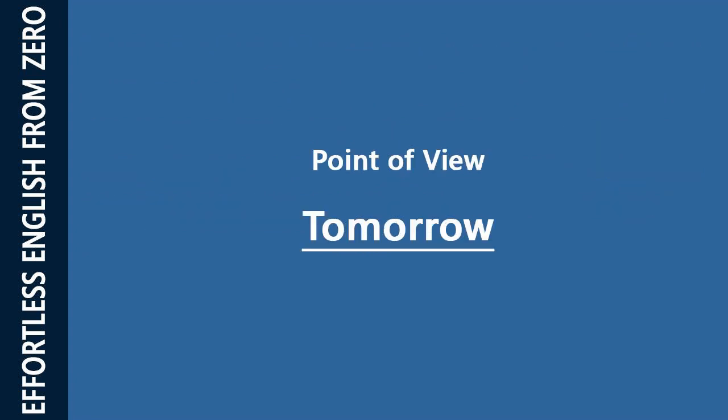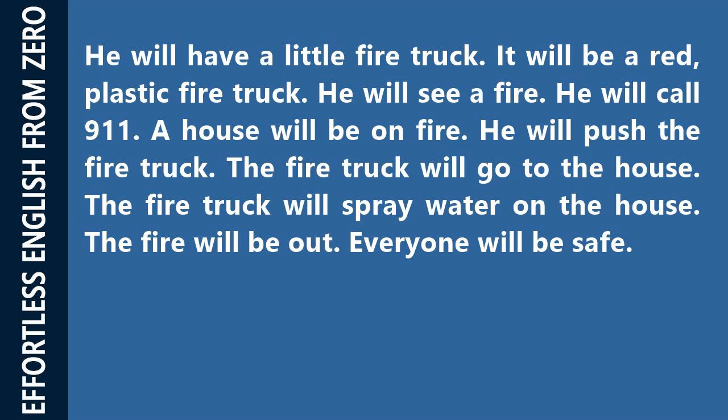Point of view, tomorrow. Listen and repeat. He will have a little fire truck. It will be a red, plastic fire truck. He will see a fire. He will call 911. A house will be on fire.